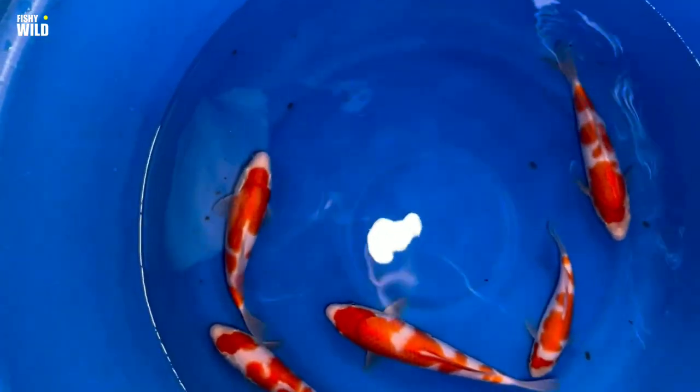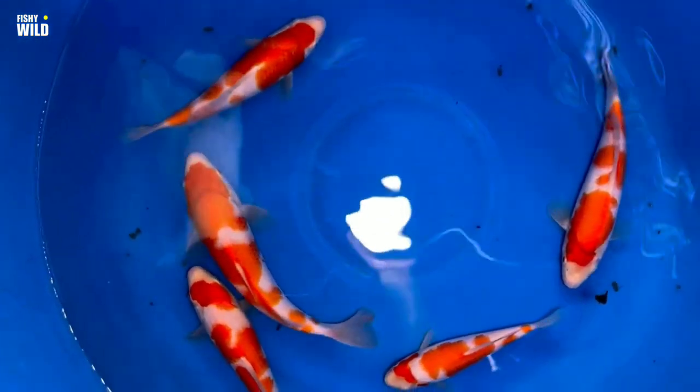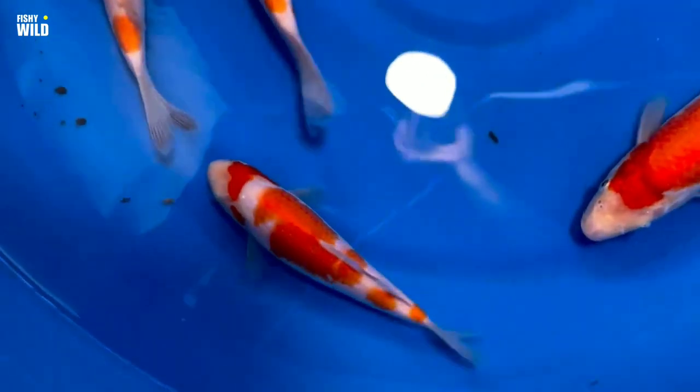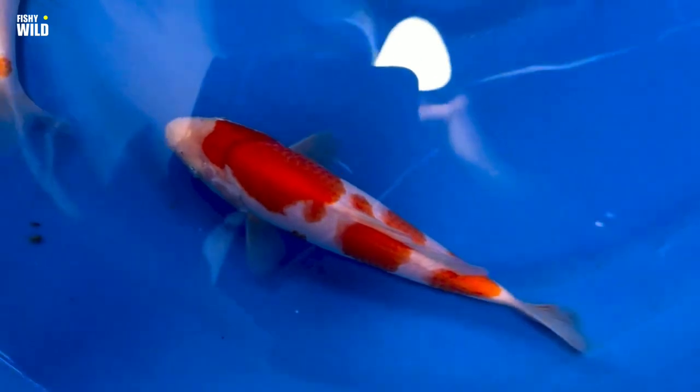There are 3 points that you need to pay attention to from the baby koi bone structure. First, the bones of the head. Second, the development of the hump. Third, the base of the tail. What needs to be considered is a matter of ideal size.